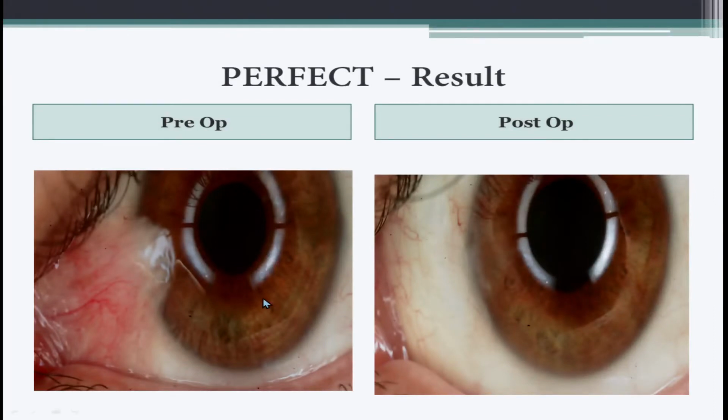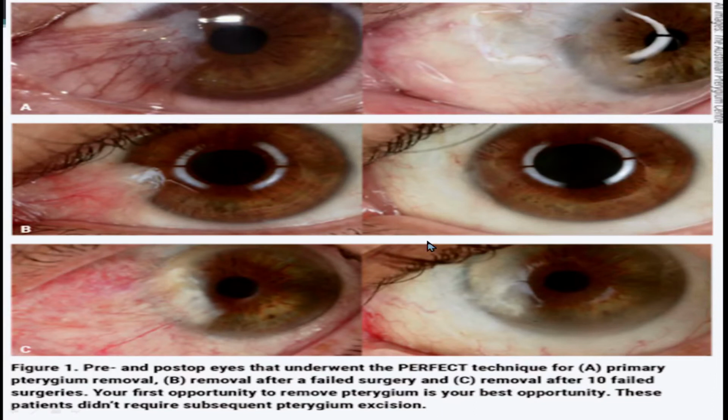These are some of the pictures of Dr. Hurst, who had done this. This was a primary pterygia case. This is again a few pictures. This was a primary pterygia. This was a recurrent pterygia, and this patient had surgery almost 10 times, and this was done with the perfect technique, and this is the outcome that we can see.